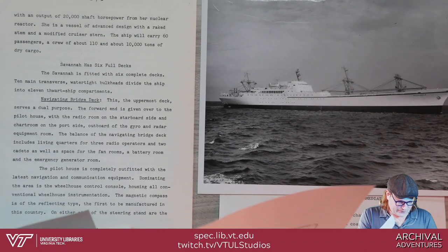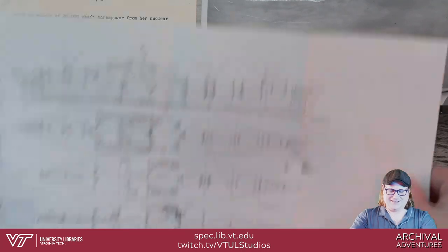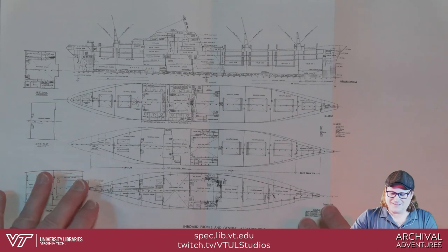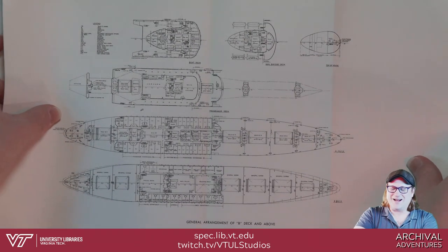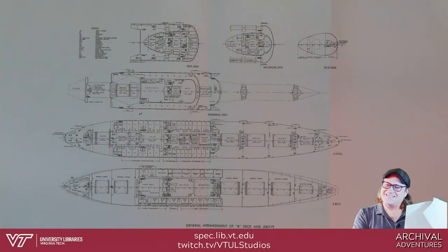Power room. Oh, wow, that's the engine picture. We'll look at that in a minute. Top view of reactor. This is such a cool collection. Come on. I have a top-down view of the ship. Inboard profile and general arrangement of C deck and below. Let's see. How about, let's start with B deck and above, which is what's being described.